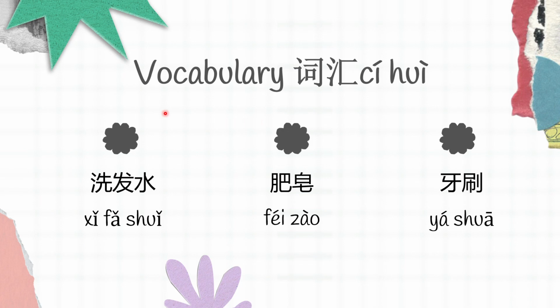So in this lesson, we will learn 8 new vocabularies. In this slide, we have 洗发水, 肥皂, 牙刷. So let's read together, guys.